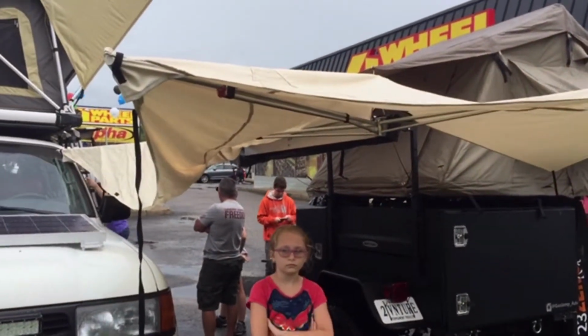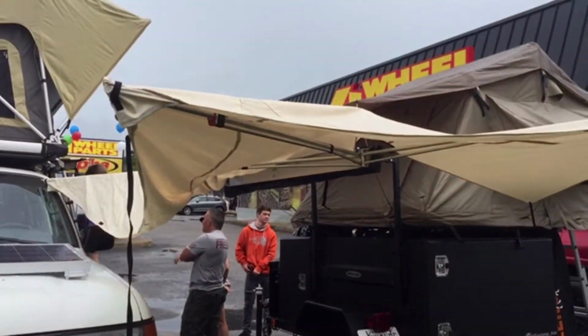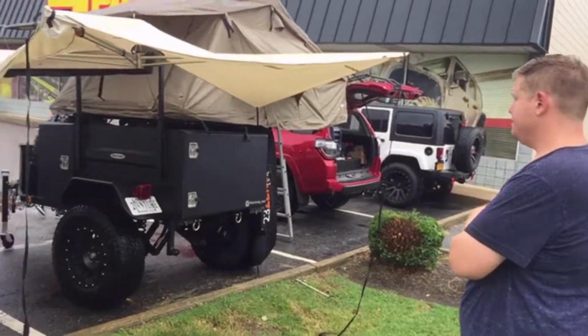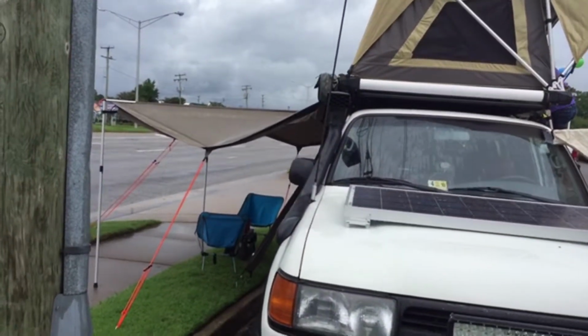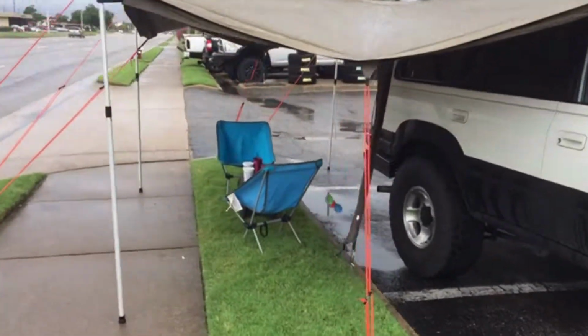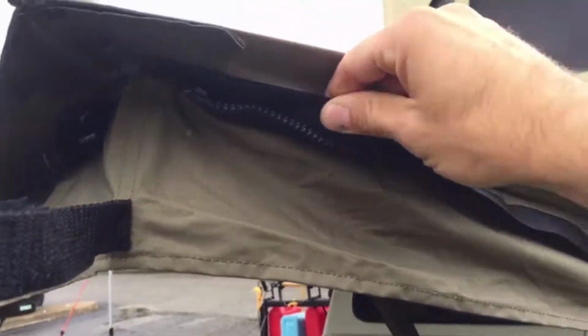Because really, you're using it for shade. Not a lot of people camp in the wintertime, but when you get into a spot where you have bugs, mosquitoes, things of that nature, sand, whatever have you, that's kind of where you start seeing the Alucab and the Foxwing come in, because they have provisions to zip on. So you can completely enclose this. It's got zippers all the way around it.